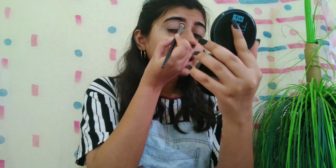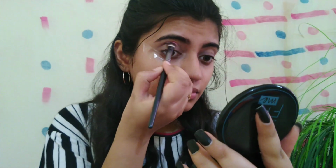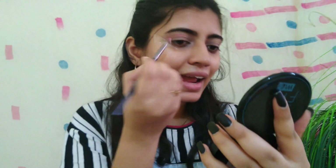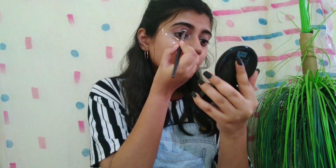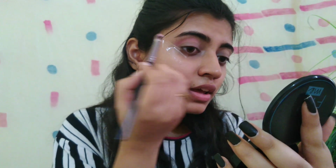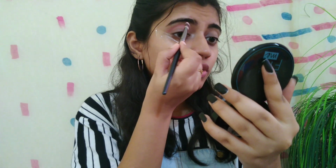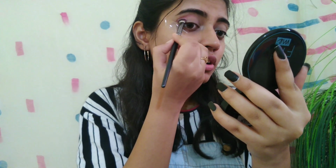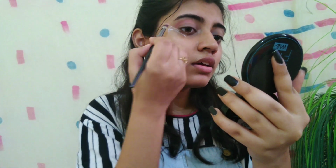Now what I'm going to be doing is I'm going to just concentrate on my crease area. I'm going to go with a very light hand because you don't want to apply all your force, and I'm going to go in a circular motion. This tape is really necessary if you don't want your makeup to spread all over the place. I mean, the pigmentation is also really good. So I'm just going to go in really well.